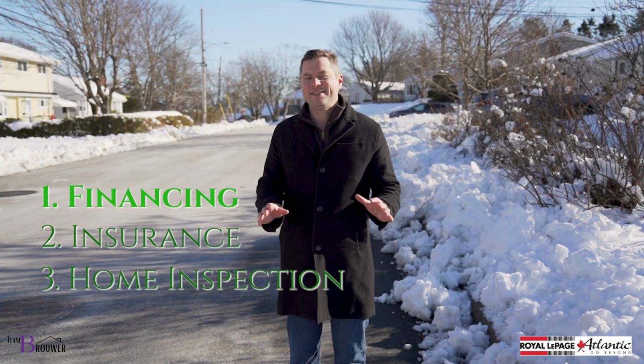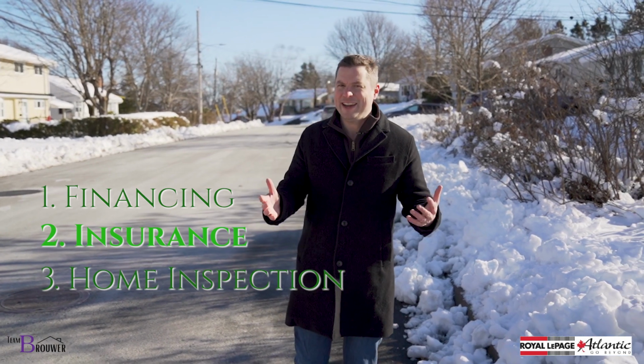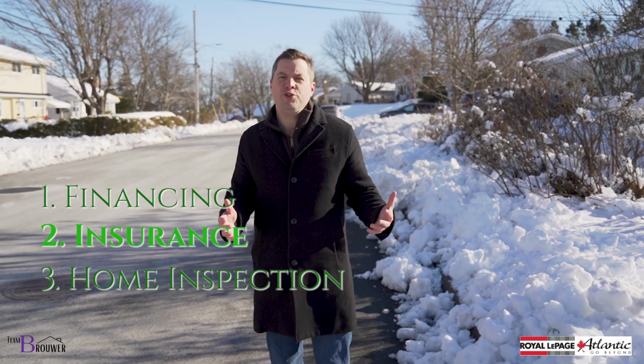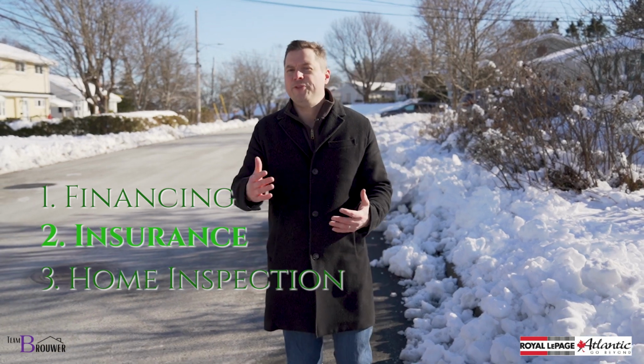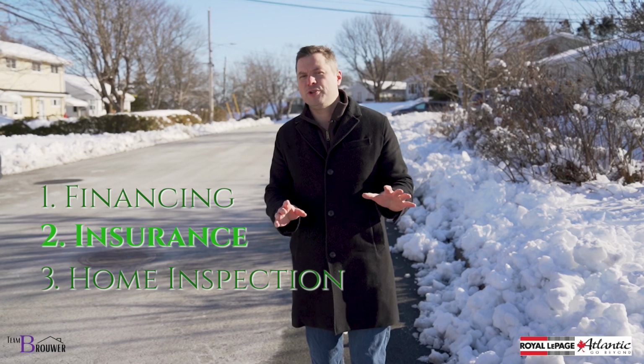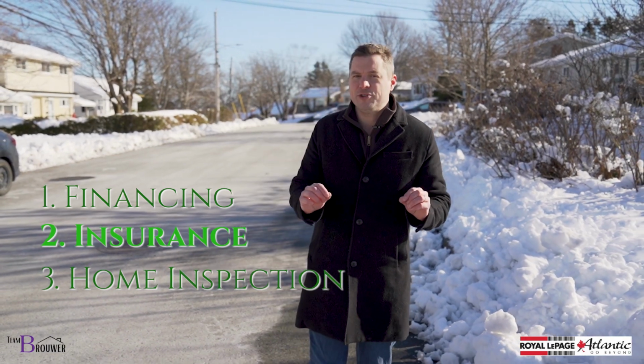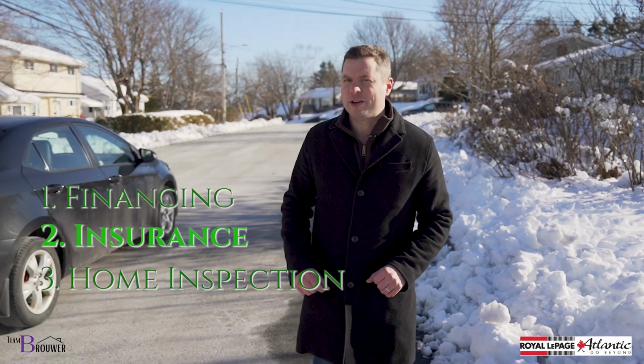Next, insurance. You're going to need to make sure that you can get insurance on this property. So to do that, what I would do is call around to a few different insurance companies, get a few different quotes. You can even go through an insurance broker to help you find the right policy for you, because you're gonna need insurance set up in order to close the house on closing day.